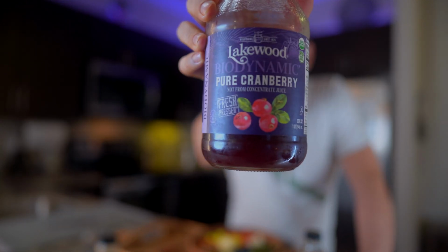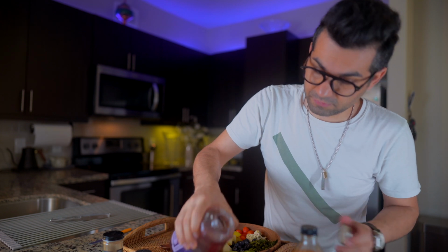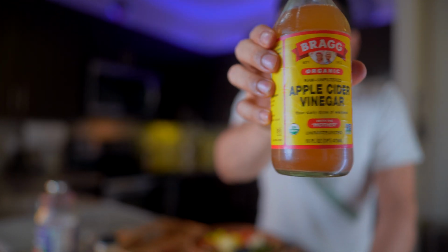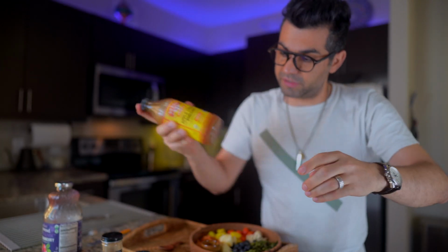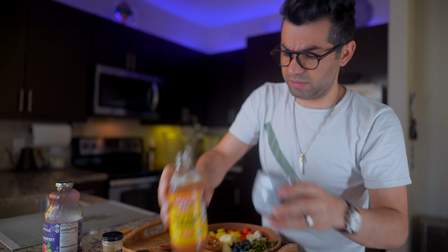I pour pure cranberry juice on top of it. Now this is concentrated, so I don't want to pour a lot of it. Depending on the cranberry that you use, you want to use that much. Then I use apple cider vinegar. I shake it first, and then I pour about, I could say, 1 tablespoon in there.